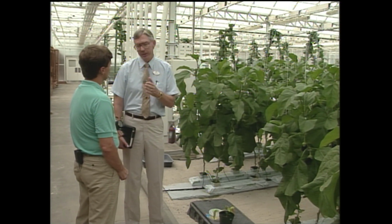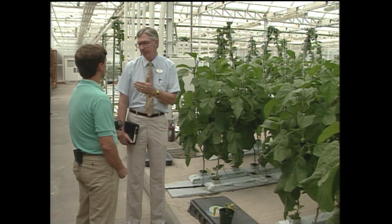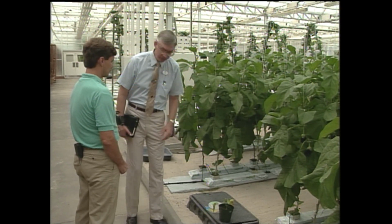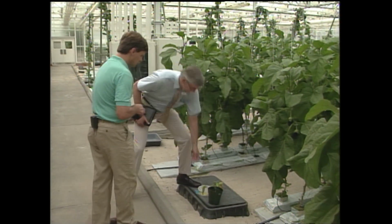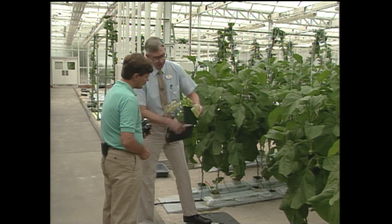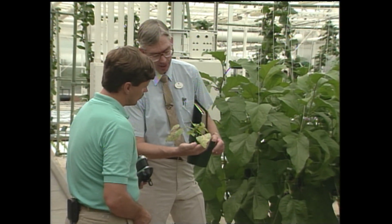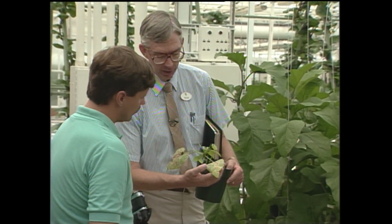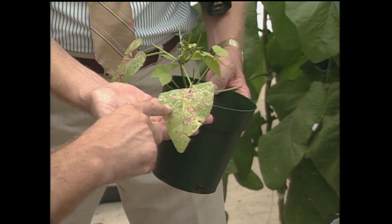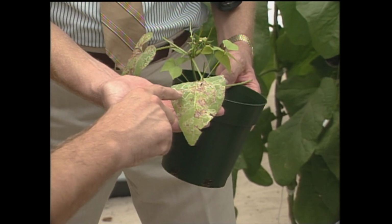But the most interesting aspect is probably biological control, where we're using natural predators and parasites to control the insect pests. For instance, I can show you some examples right here. This happens to be a lima bean plant that has been exposed to a very major insect pest called the leaf miner. The leaf miner is a small fly about 1/16 of an inch long that lays its egg inside the leaf, and the larva hatches out and eats its way through the leaf, creating these tracks, or mines.